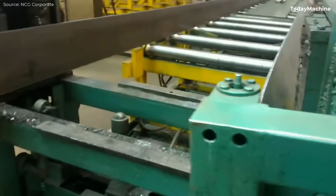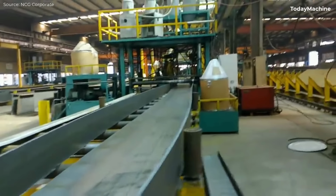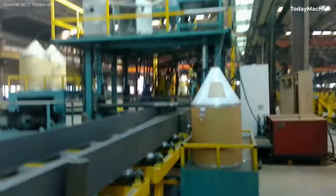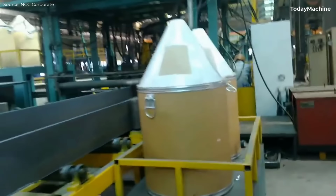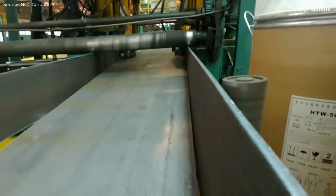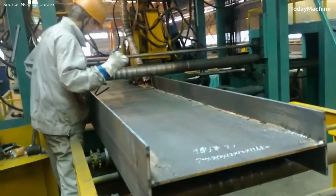The web plate is placed vertically between the 2 horizontal flange plates. Alignment is critical at this stage to ensure the structural integrity and load-bearing capacity of the final H-beam. Fixtures and clamps are used to hold the plates in position while they are being assembled. Automated assembly lines can streamline this process, ensuring precision and efficiency.